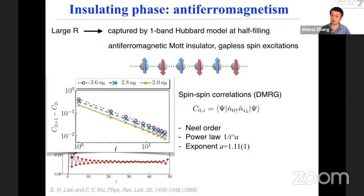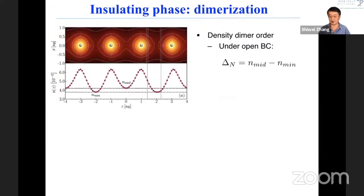So this is not true long-range order because it's quasi-one-dimensional. At least at large R, it's quasi-one-dimensional, even though the atoms are, of course, fully three-dimensional. We fit an exponent, which is 1.11, and contrast that with the Heisenberg model, which has a logarithmic correction, but with coefficient 1, with power 1. So now you reduce R a little bit.